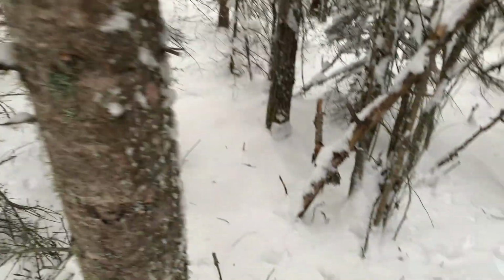So, but we're going to be off to the wolf bait. Here's our next stop. Sled's running good, purring like a kitten, nice and warm out. And yeah, see you in a bit.